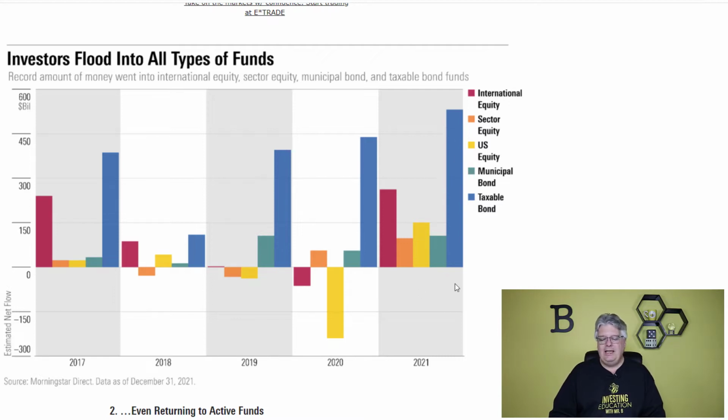So what's interesting to see here is all the categories are up, every single one, and way up too. I mean, look back over time here, everything's way up. So money was definitely flying into the markets in exchange traded funds and mutual funds in 2021.